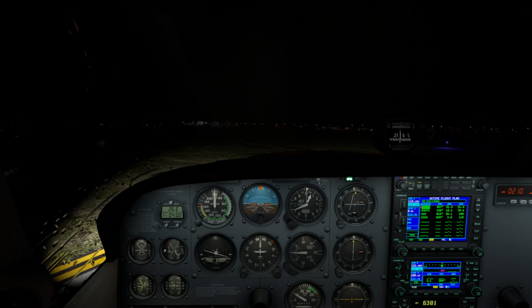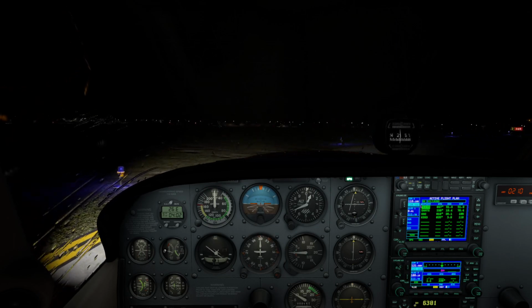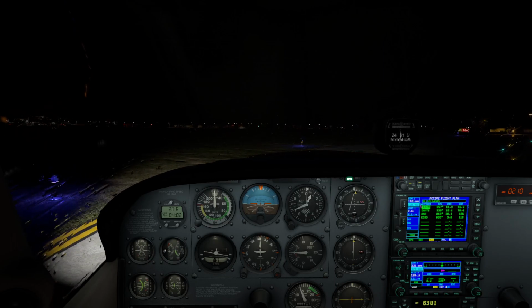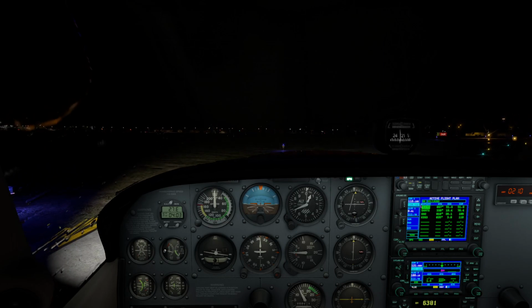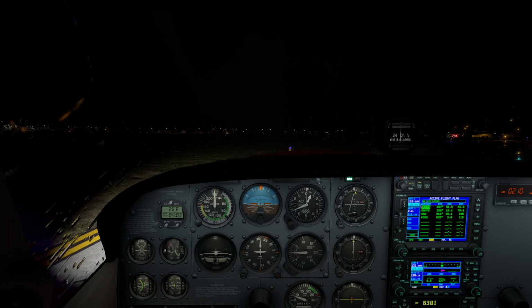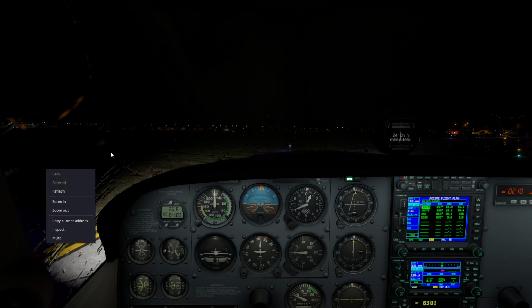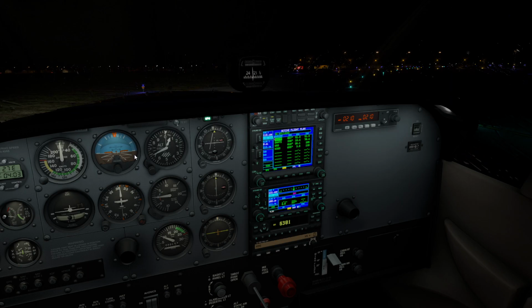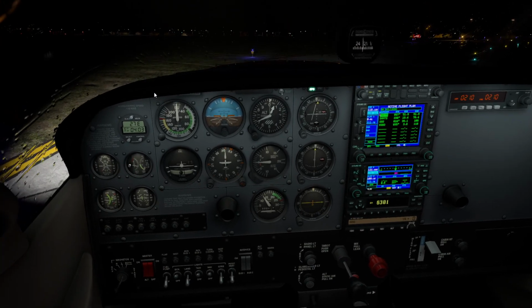Alright, let's just go ahead and pull up to the end over here. This is fine right here. We're just going to do it right here. Alright, for our run up, I'm clicking in on, oh, what did I do? There we go. Alright, 1700 RPM.